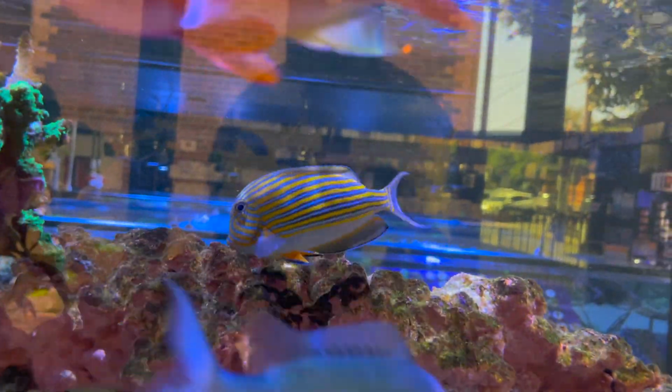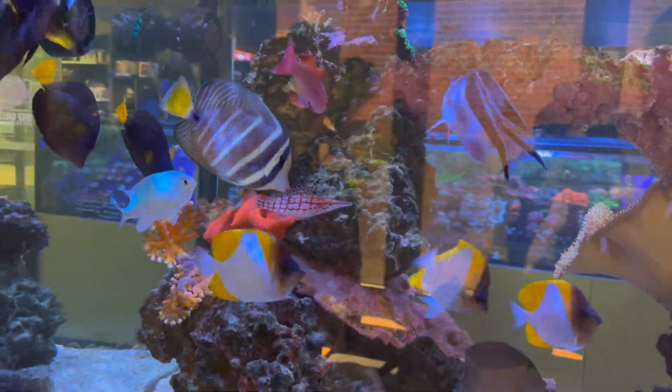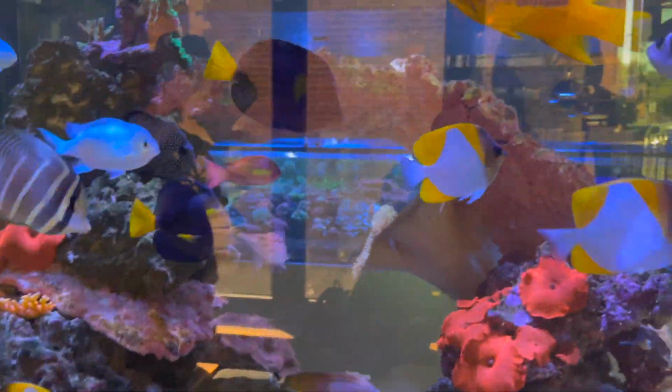He's very fast. We might need some creative editing to get this guy on camera, but there he is. All right, yeah, what a beautiful fish. Yeah, he's very cool. And he gets nice and big, so he'll eventually be the showpiece of the tank. Yeah, there's some amazing fish in this tank.